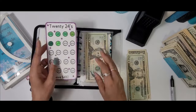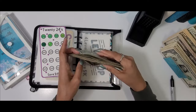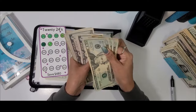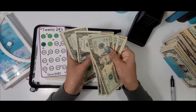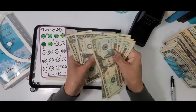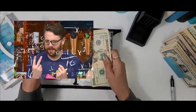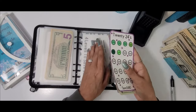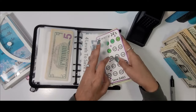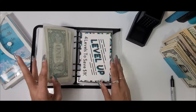Let's add this to what we already have and see where we're at. 20, 40, 60, 80, 91, 10, 15, 20, 25, 30, 35, 36, 37, 38, 39, 40, 41, 42, 43, 44. $44, guys. If I didn't mention it in the beginning of the video, we are actually going to be completing a couple of challenges today as well.